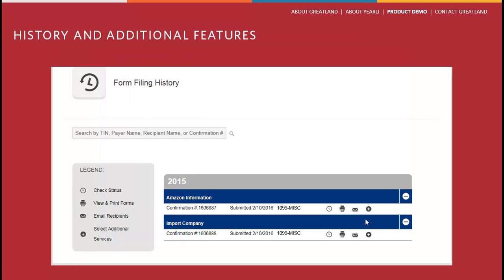From here, we do have a form filing history screen. You will get notifications and alerts via email of what you have submitted and when we have completed work. But this is also where we store everything for your records so you can prove that you've met all your obligations. Walking through them quickly, the Check Statuses feature will be next to any of the batches or companies that you've submitted. Check Statuses lists exactly that: when you submitted the data to us, and then when we took action to deliver a federal e-file to the IRS or SSA, and when we delivered recipient copies.